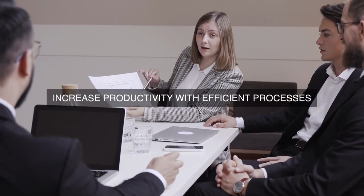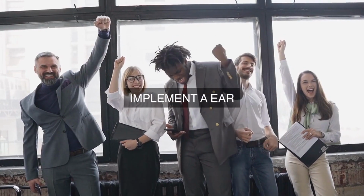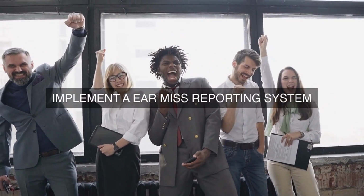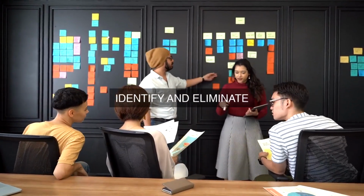The fifth and final S, sustain, involves maintaining and continuously improving the gains made through the implementation of the first four S's. This is achieved through regular audits, training, and feedback mechanisms that encourage employee participation and engagement. By sustaining the 5S culture, organizations can ensure that safety protocols remain top of mind, and that employees remain vigilant in identifying and addressing potential hazards.